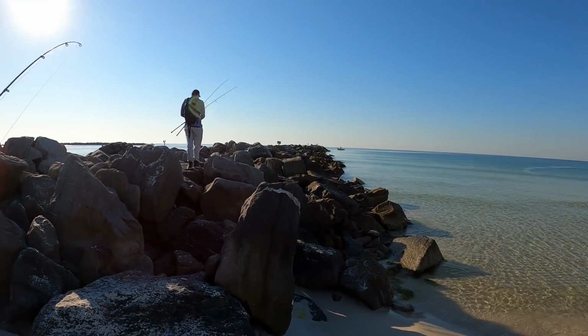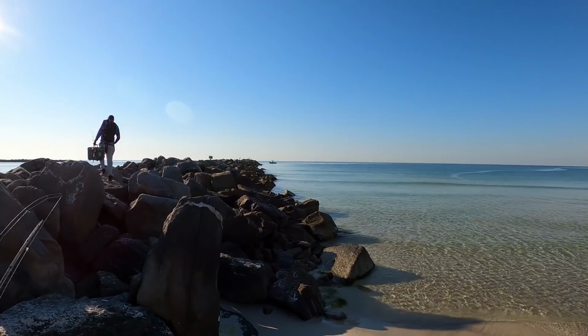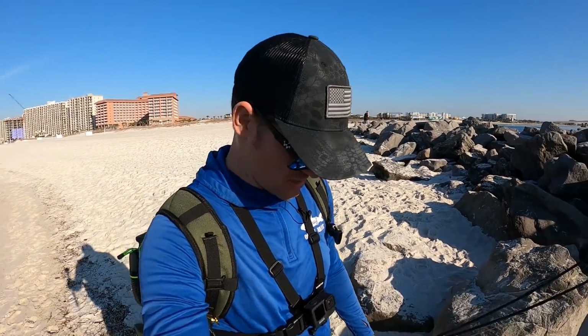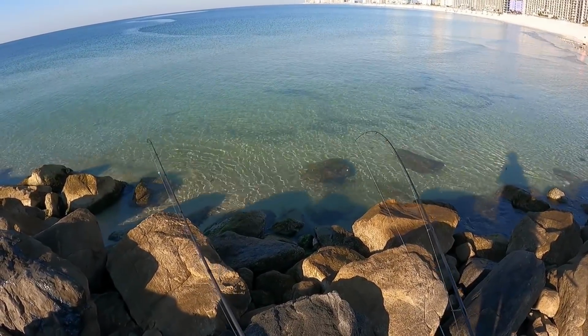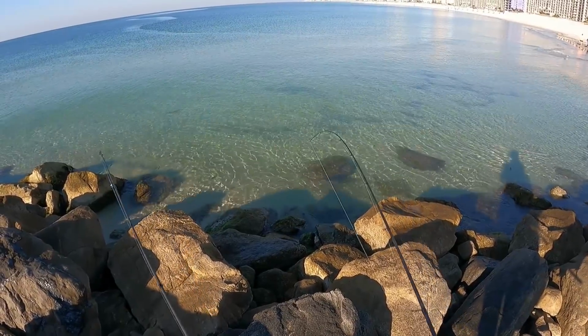This is where it gets fun, y'all. We got to walk all the way to the tip of this thing, and it can be sketchy. So if you come out here, be careful. All right, wear you some good shoes. Check out how clear the water is out here today, y'all. If we see something, we definitely have sight fishing ability on this jetty, which we have done before.